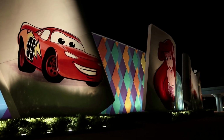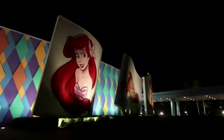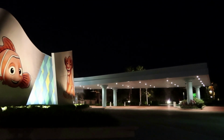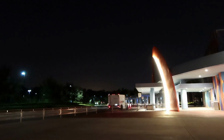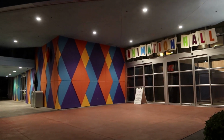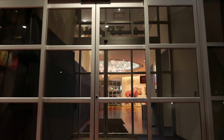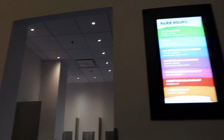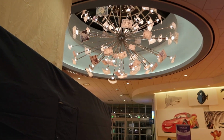These giant pieces of animation greet you as you drive up to the resort. Over here is where the Magical Express would come and your airline check-in. We're gonna head in now to Animation Hall. Looks like it's currently under construction, but that's okay. They have 2 doors, so we're gonna go in this one. As soon as you enter, it does show the park hours, times guide pretty much, and the restrooms are down here, kind of like the Pop Century.